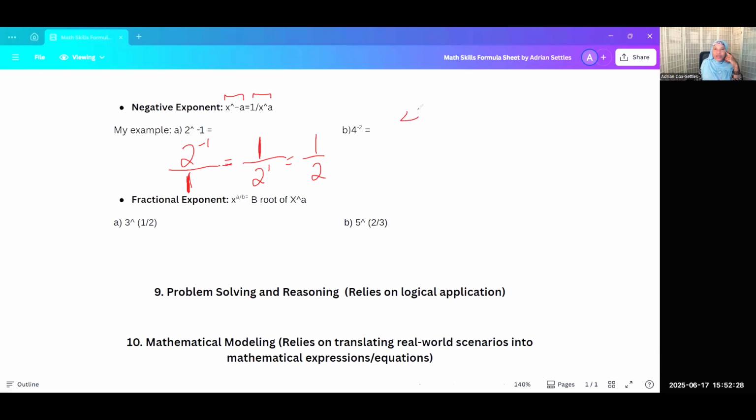Now you have 4 to the negative 2 power. I would say put it over 1. And then you flip it, it'll be 1 over 4 to the second power, which is 1 over 16. So this is how you deal with negative exponents.